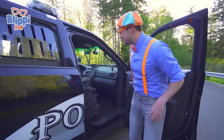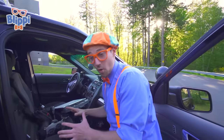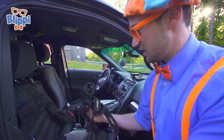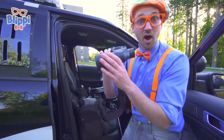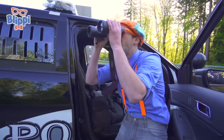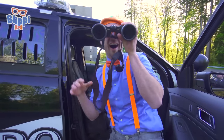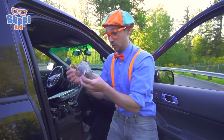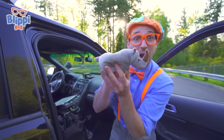In here. This is the patrol bag. There's so many cool gadgets and goodies in here. Whoa, like binoculars. Whoa, I can see so far. Whoa, hey. Okay, put those down there. Ooh, stuffed rhino.